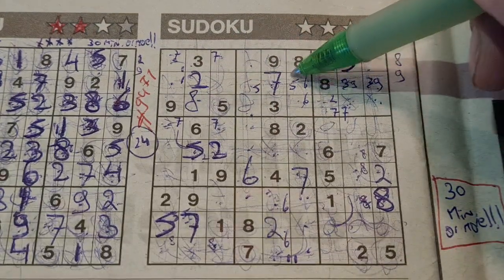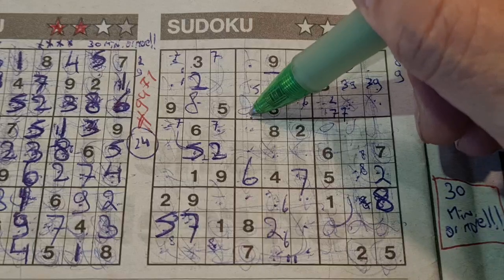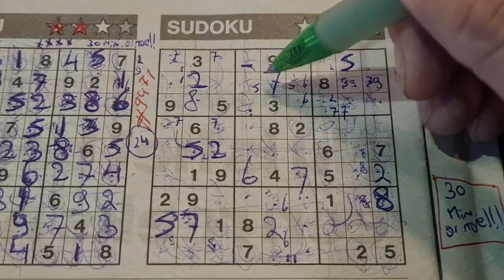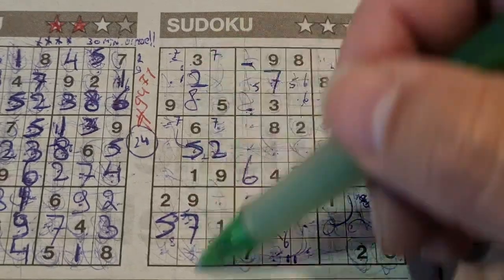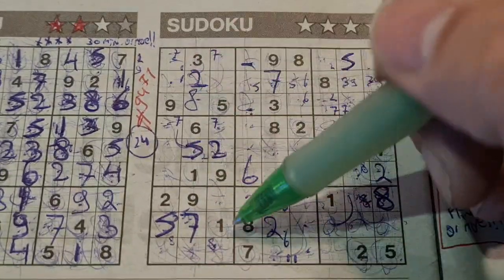No 2 here, no 2 here. 1 box left now in this column for number 1, 2, 3, 4 is missing here.